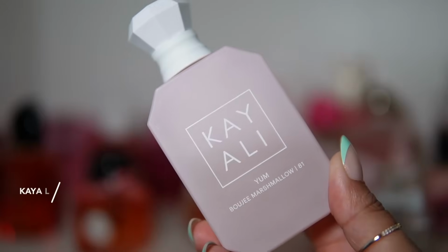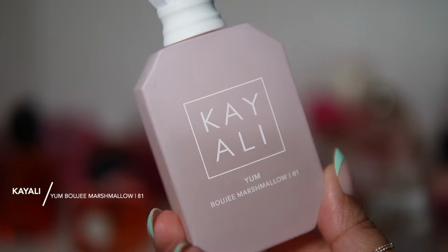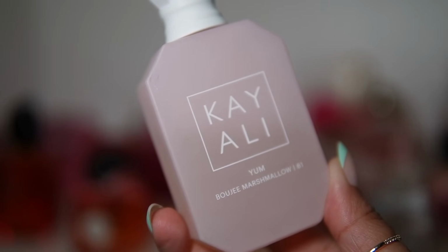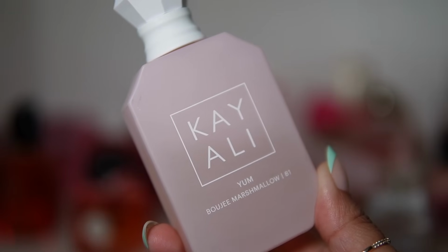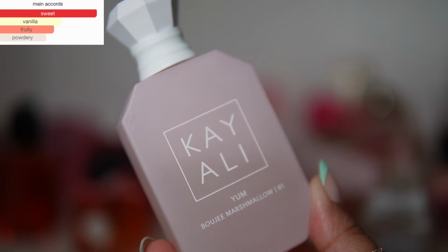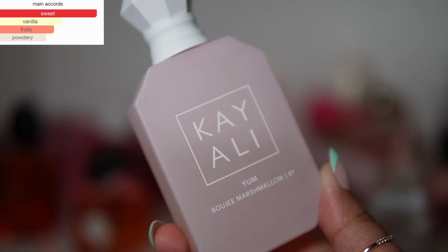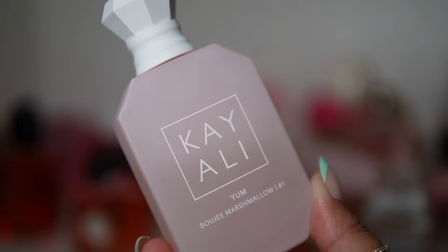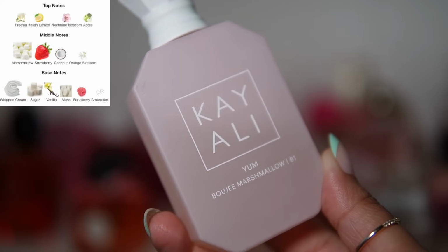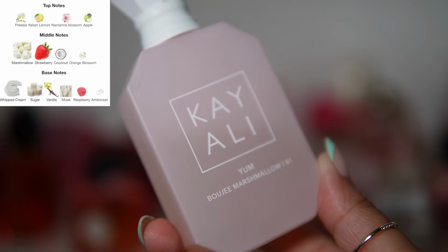This is Yum Bougie Marshmallow 81, and it does have a huge dent. I only have half of it left because I did keep trying it, because there was something about it that I just really enjoyed. This is such a fluffy marshmallow yummy scent. Yum Bougie Marshmallow is a beautiful name for it. It's just a very girly scent. It reminds me a lot of Bath and Body Works Strawberry Snowflakes, just more fluffy, more marshmallow, and the strawberry is definitely in there. So it's that strawberry fruity delicious scent mixed in with fluffiness from marshmallow.